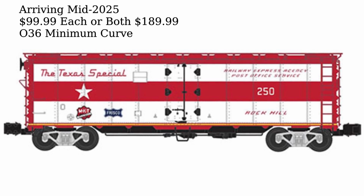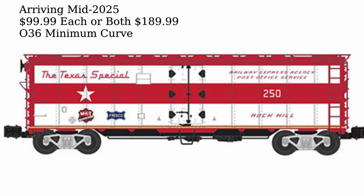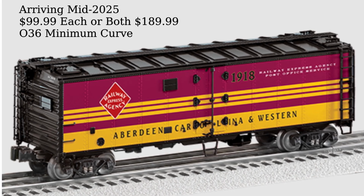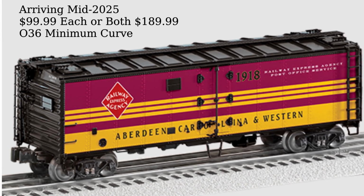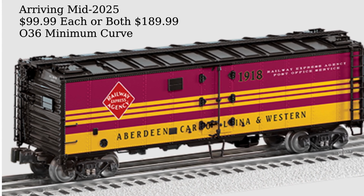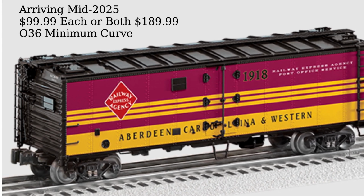Lionel Trains will be producing 2 special scale-sized, steel-sided reefers for the Metropolitan Division of the Train Collectors Association. The cars will be available in Texas Special and Aberdeen, Carolina, and Western colors. The cars are expected to arrive in mid-2025 and are priced at $99.99 each, or both for $189.99.